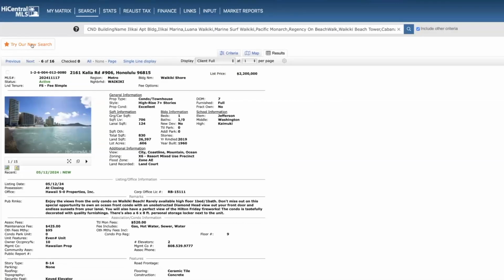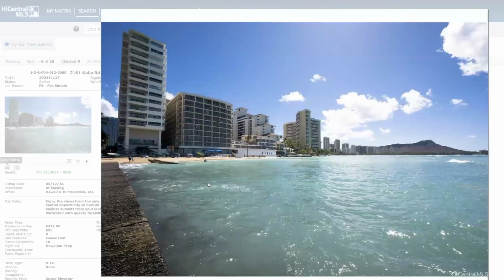Okay, last new listing, Waikiki Shore. This is a 1-bed, 1-bath, $2.2 million on the 9th floor, 706 square feet. Look at this compared to Trump, $520, but this is a much more basic building. There's no pool, very few common amenities at Waikiki Shore, but amazing location. It is the only oceanfront vacation rental building in the Honolulu area right here.